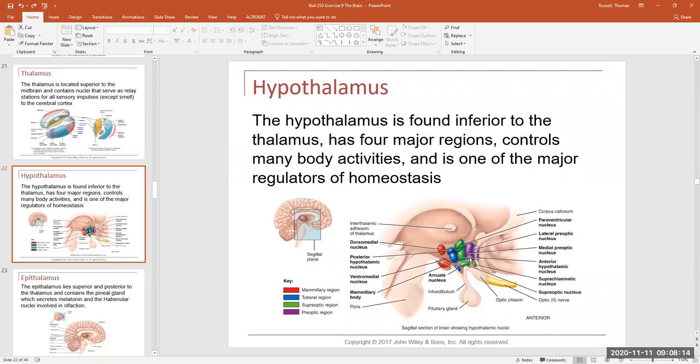So it helps relay motor outputs and sensory inputs for the nervous system, but it also is involved in producing hormones, specifically from these two lower nuclei right here. These two lower nuclei, the suprachiasmatic and the supraoptic nucleus right here, actually produce hormones that control the pituitary gland. So for that reason, the hypothalamus is really controlling all of our homeostasis via the nervous system reflexes and hormonal reflexes for that matter, right?